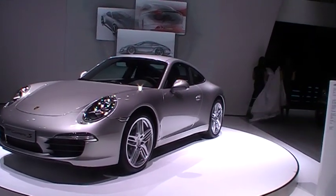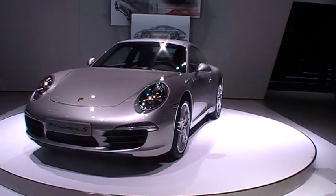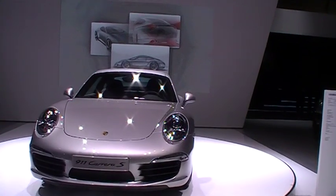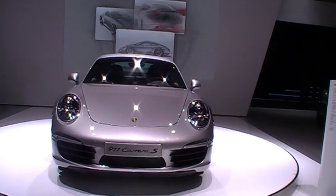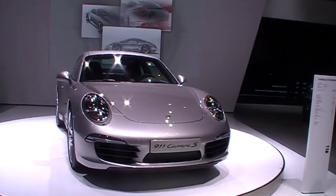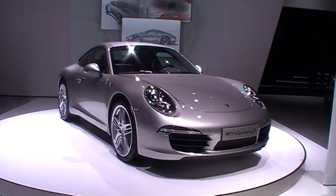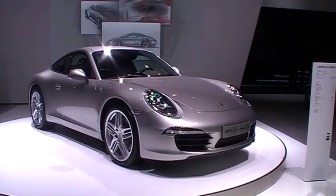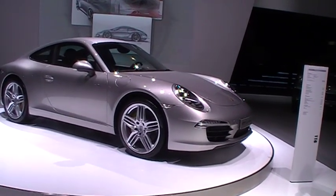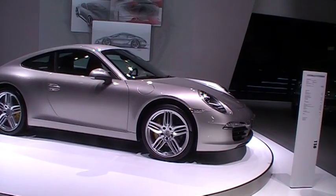To build a new 911 meant we had to redefine the epitome of a sports car. The research and development team practically started with a clean sheet of paper, with a very simple aim. The 911 must be, as always, the best 911 ever. The new generation can be seen as one of the biggest development steps in the long history of the 911, with almost 90% of all components either new or redefined.